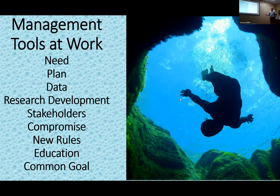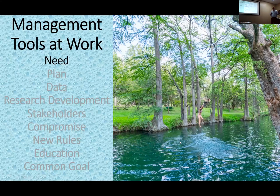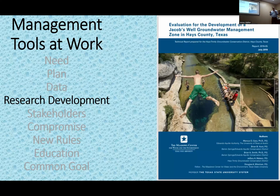Then we've got to come up with a plan. Well, what's the plan look like? Well, we develop a plan for this process. Then we start to gather data. We need as much data as possible because we're going to develop research, and we have really, maybe in the state, the best group of hydrogeologists, of which Marcus is included, that generously donate their time and expertise in developing research based on the data that we've all gathered across the board.